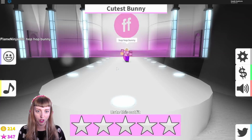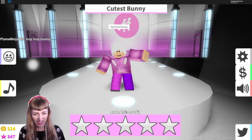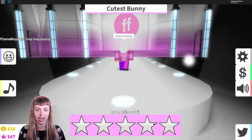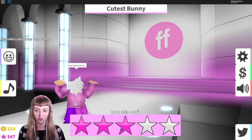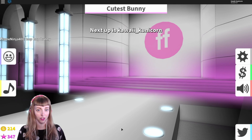Next up is Flame Ninja 400, which is a solid name. Ooh, they also went for the bunny shirt. The body is a little bit square though. Could use some color in the hair, so I'm gonna have to go with 3 stars. Oh man, there's some tough competition.